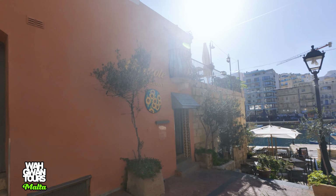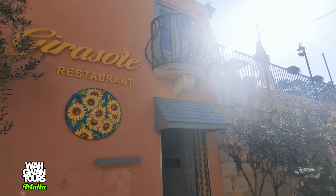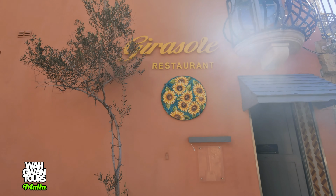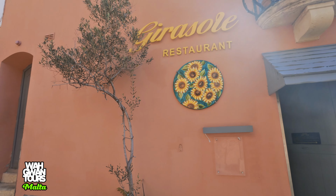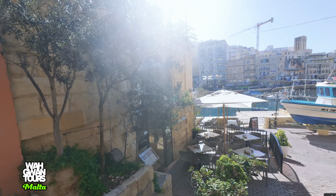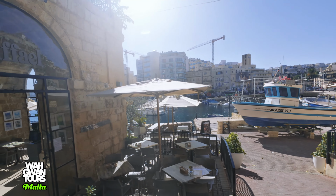Oh, look at that balcony. That's a really cute little balcony. That's a Romeo and Juliet balcony, that is, isn't it? Hopefully you guys can see that. Cute little sunflower restaurant called Girasol. Girasol? I can read, I do promise I can actually read. I know watching this channel you're probably concerned that I can't.